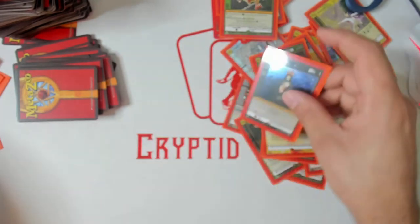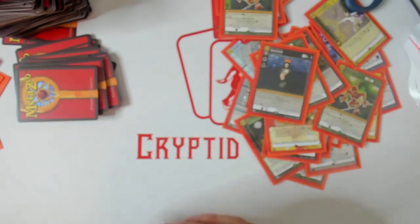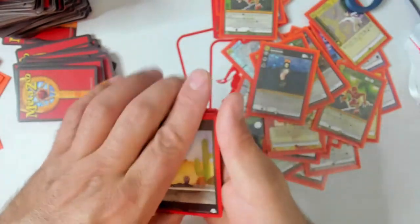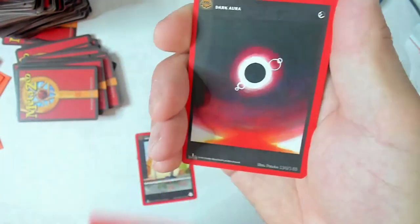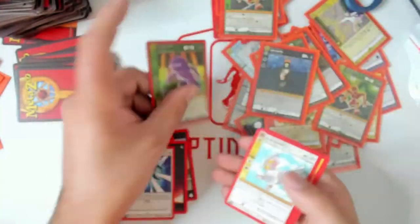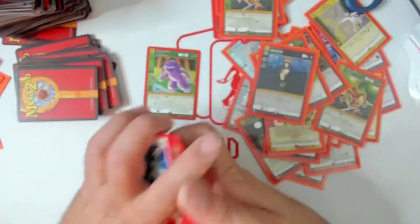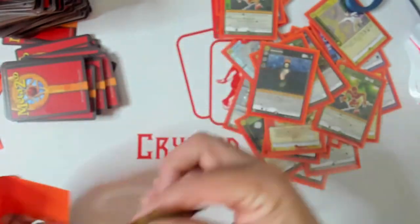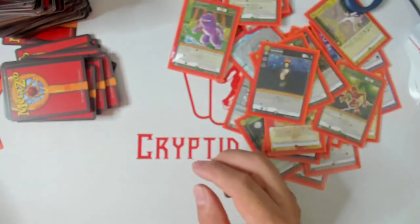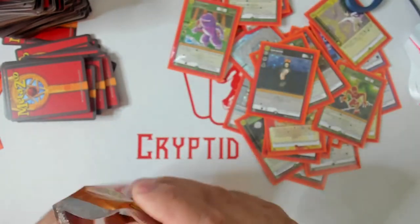There we go. Nice hit. Divine Covenant and Mr. Momo again. And no Old Scratch, Senor Pokey. All right, we're down to the final 3 packs. Let's see if we can get some heat.